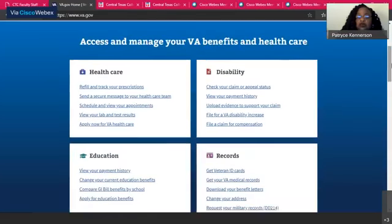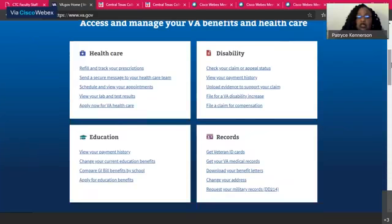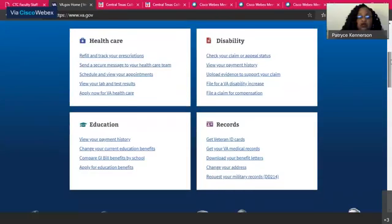When you get to www.va.gov, there are four boxes. You see healthcare, disability, records, and education. When you get to the bottom, go to the fourth box in the lower left-hand corner where it says education. Inside this education box, you're going to see four links. Go to the bottom where it says apply for education benefits, and click on that last link.